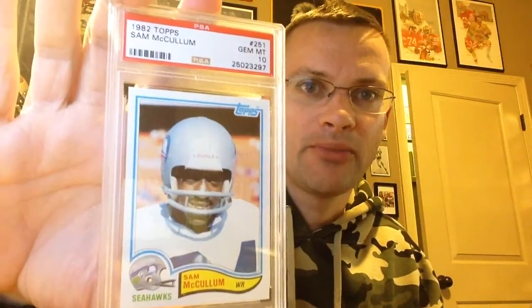Here's another low pop one. I think this one's like a pop 5. Sam McCollum from the Seahawks. Back when nobody rooted for the Seahawks, right? Perry Brooks from the Skins. Joe Klecko in action. Another low pop one here. Ken Burrough from the Oilers. And another low pop one that you've never heard of, Russell Erxleben. So, chipping away at the '82 Topps set.